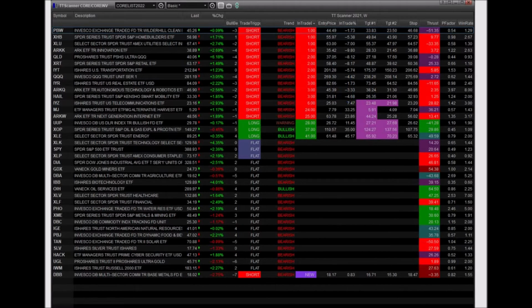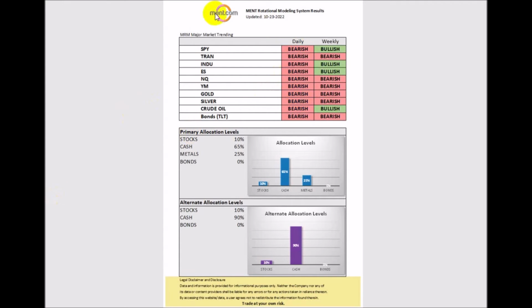So let's take a look again at this. First things first, you take a look at what the rotational modeling system is telling us and the allocation levels. That determines how much you should be putting at risk in the market. So hypothetically, you trade 10% of your capital right here. Now you need to determine how many trades you're likely going to want to take. So hypothetically, you take 10% of your capital, break it into 10 or 15 trading slots with a certain reserve. So if you had, say, $1 million, you would allocate $100,000 into trading.